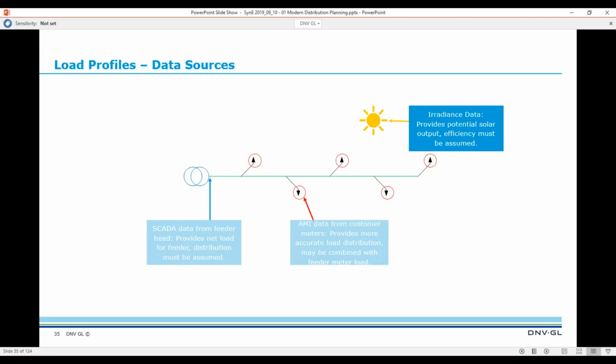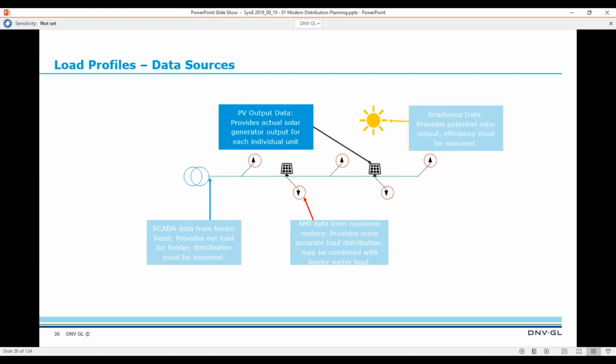And we just have to assume things about the tilt and the shading of the generators. Normally, we assume it's just a direct correspondence between the irradiance and the generation output. But there are some assumptions involved there. What is better is if we have actual PV output data from the generators. So then we don't have to make any of these assumptions about tilts or efficiencies of the generators.